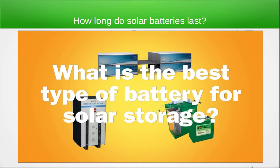For example, a battery might be warranted for 5,000 cycles or 10 years at 70% of its original capacity. This means that at the end of the warranty, the battery will have lost no more than 30% of its original ability to store energy.